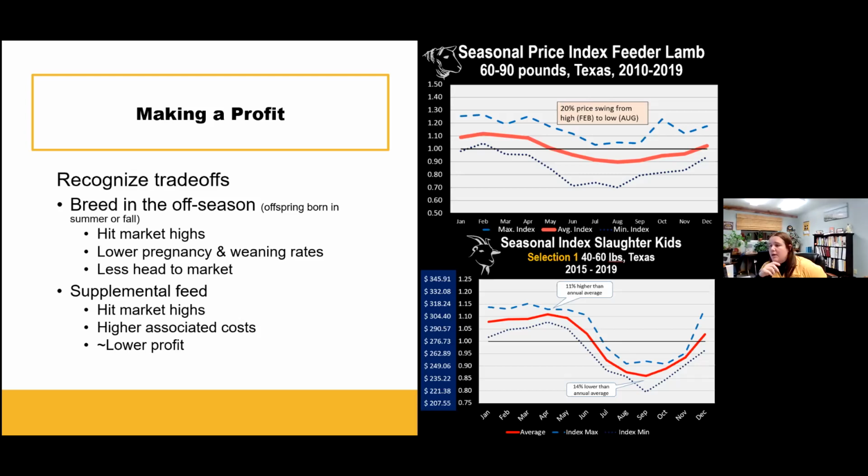Supplemental feed: I can supplement animals and push these kids or lambs really hard so that I hit the market highs, but it's going to cost me more money to do so, which will ultimately affect profitability. Now, if you sit down and play with the numbers and you're going to hit a $3 market rather than a $2 market, maybe that makes sense, especially if you can find a supplemental feed that'll get them to grow that doesn't cost very much.